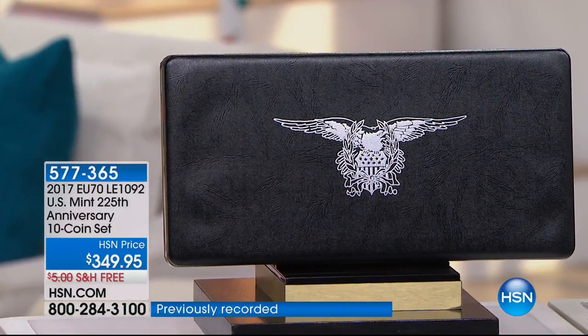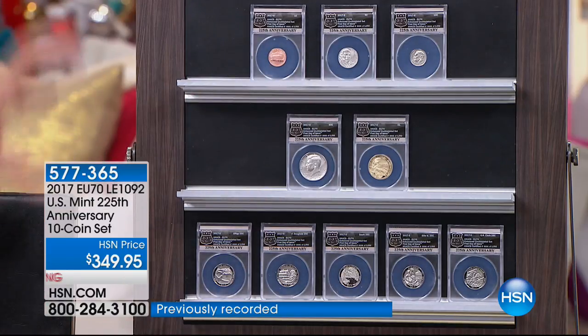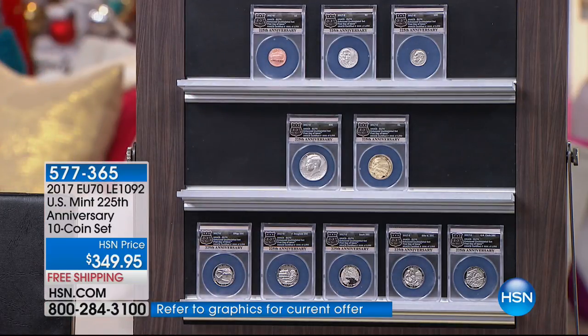Like you said, your husband got this. Yes, because he understands piece by piece. I could probably break this up and sell it for $500 or $600 or $700 quite easily.